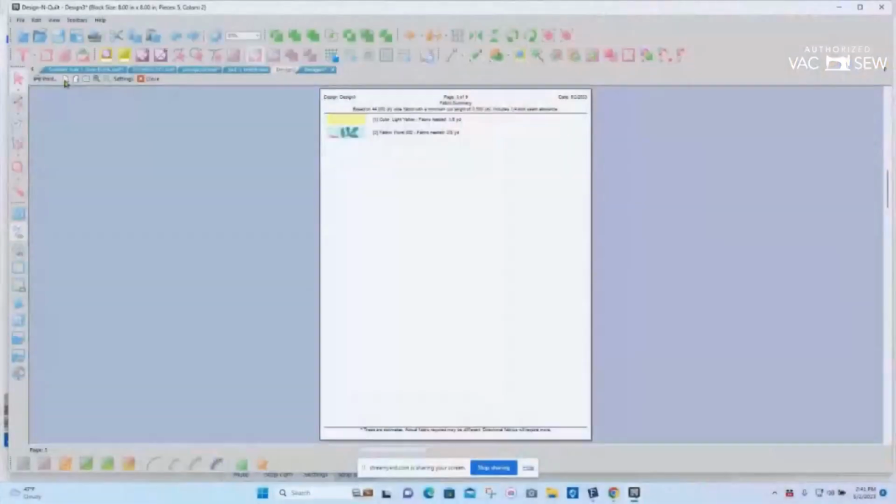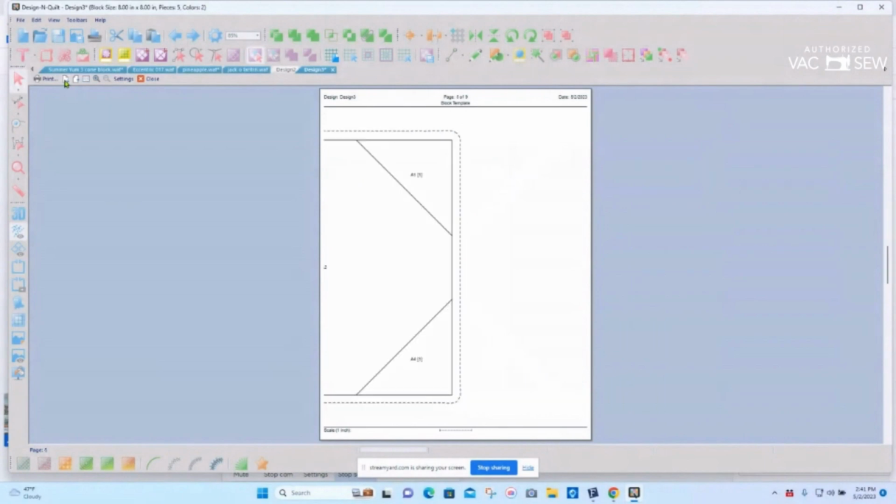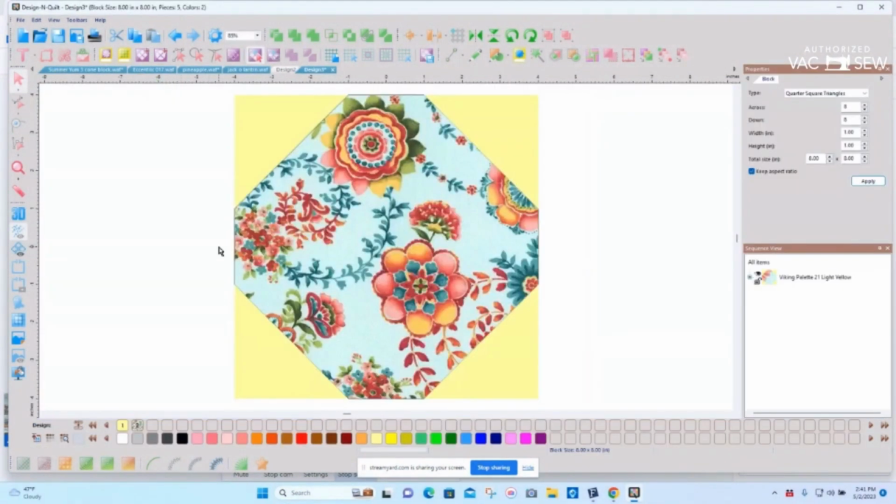So if I go up here to my print preview right here, you can see I'm on foundation piecing. It shows me where my fabrics go. It shows me my 2 pieces, shows me my yardage, and then the block, because the block is a bigger block, it's split in half. So I would have to print it on 2 and tape it together. So that's how easy it is to create your own foundation paper piecing.